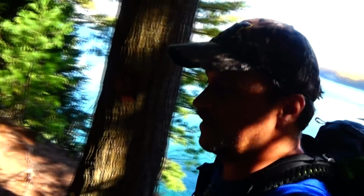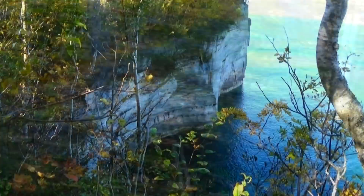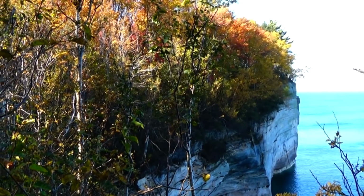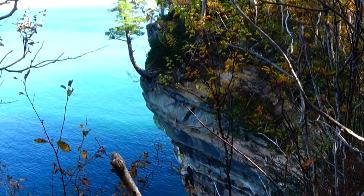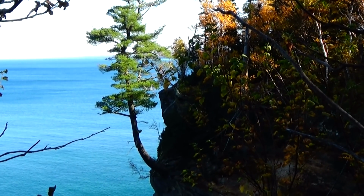Oh, what a perfect day we picked to come. Right now it's 66 degrees out, just perfect weather for hiking. Take a look at this next view. Check out that tree that's growing off the side of the cliff. It seems like every 200-300 feet we have to stop and take a look at the awesome views around here. There's a lot to see.